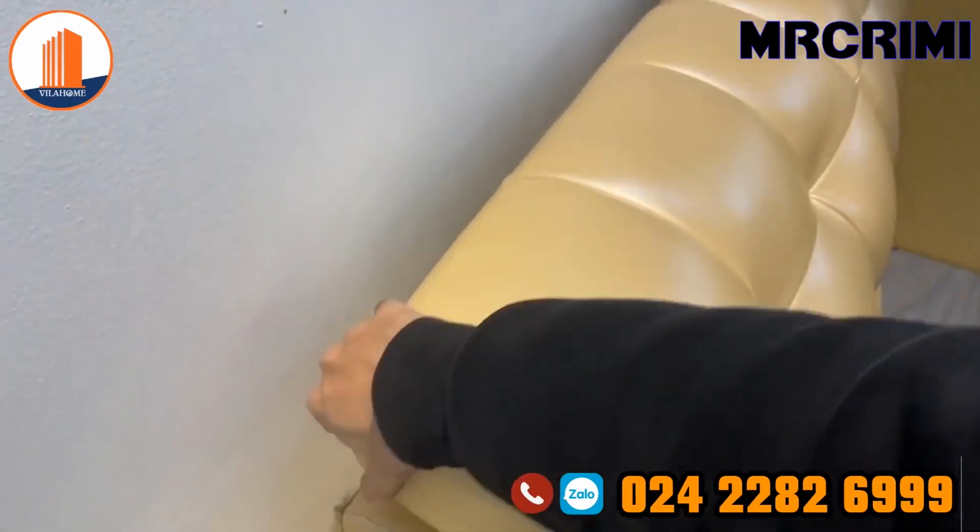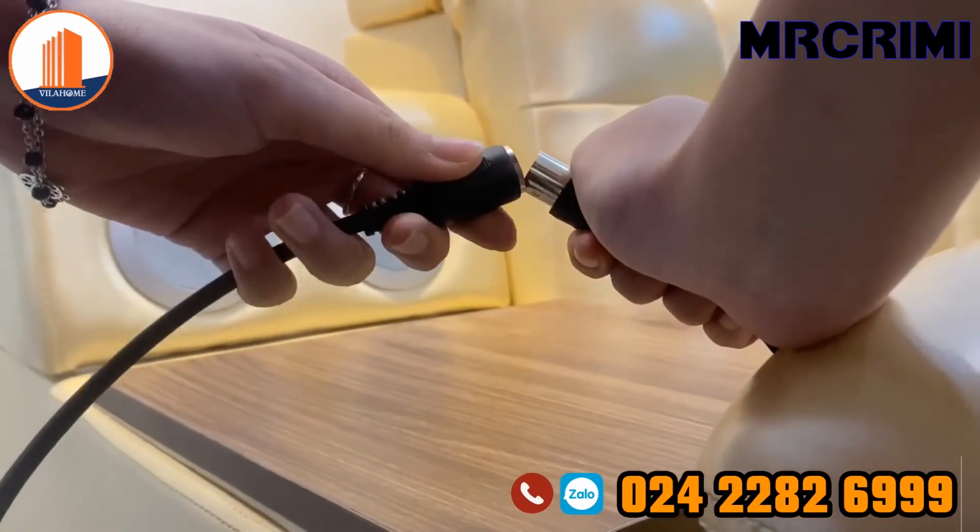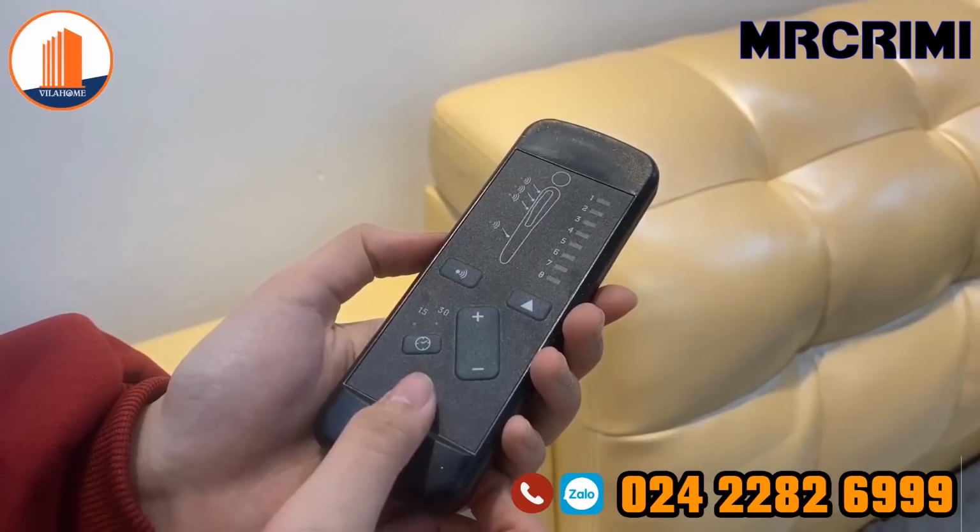The beds with relaxing chairs also bring many benefits to users. It's not only a bed, but also equipped with a massage chair.